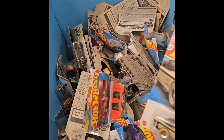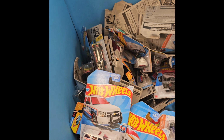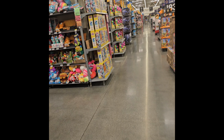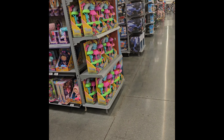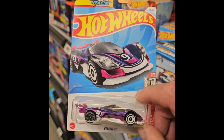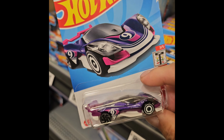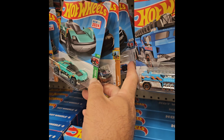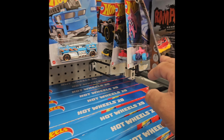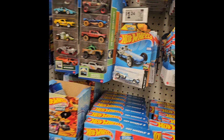But I'm not the first one here, that's for sure. These are not fresh. Definitely not fresh. Take a look at the pegs. And we do have a dud for PKs. Two duds. So PKs has arrived at Walmart's. We'll take a closer look at that in a minute.